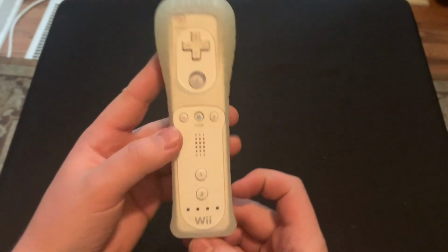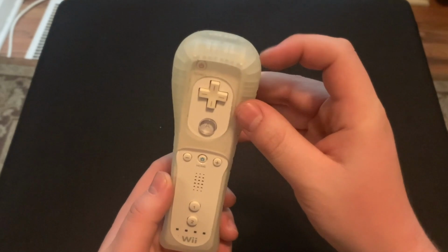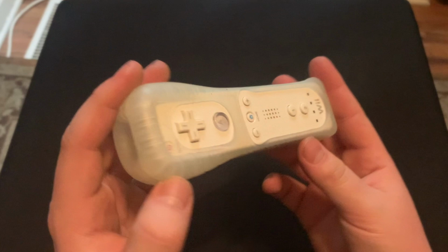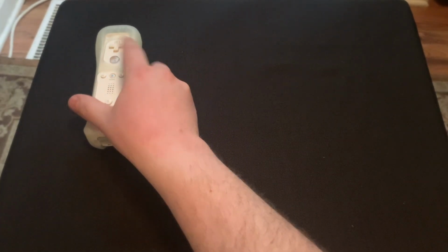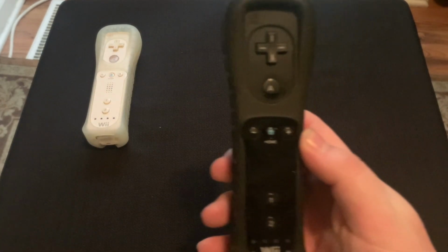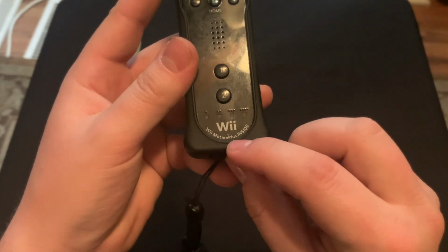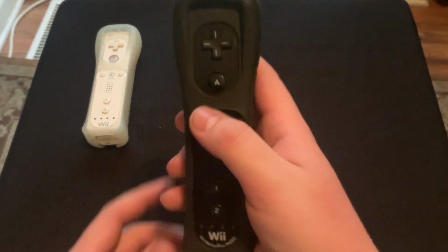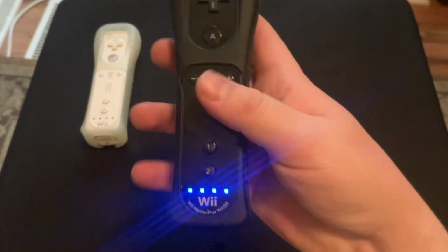I have a couple of Wii controllers as well, like the standard one that comes with every system, which has the protective sleeve around it, which doesn't make much of a difference because the sleeve is also really dirty and kind of makes it look dirtier. On top of the white one, I also have a black one. This one comes built in with Wii Motion Plus, which should have been necessary for all of these anyway. I only have the one.